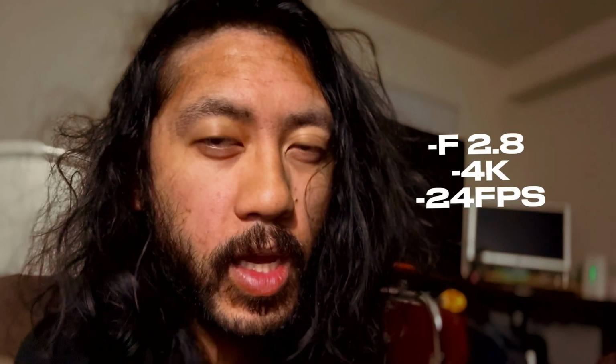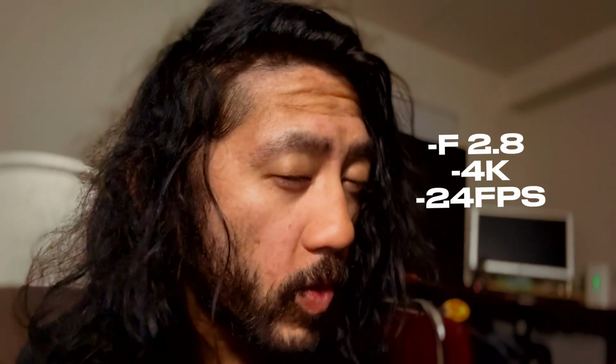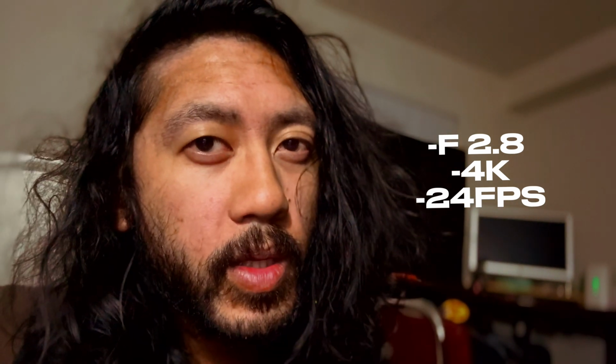All right, we are on the other camera. We are on the front-facing camera, the selfie camera, the camera that most people use for pretty much everything that they do, whether that be Snapchatting, FaceTiming, Zoom calling, or anything of that sort. Right now we are shooting f2.8 for the aperture. We are shooting 4K and we are doing 24 frames per second because I just love shooting in 24 frames per second. Just love the look.